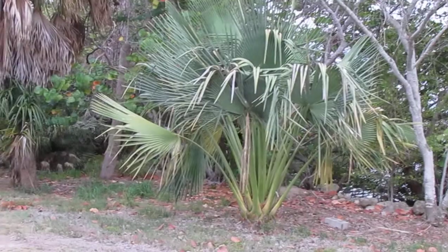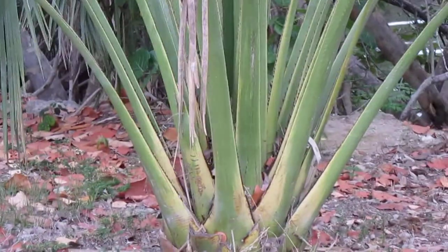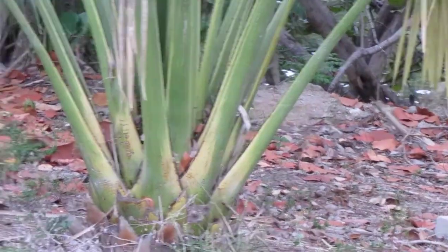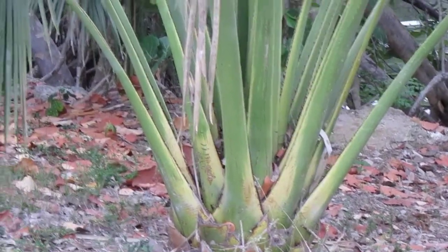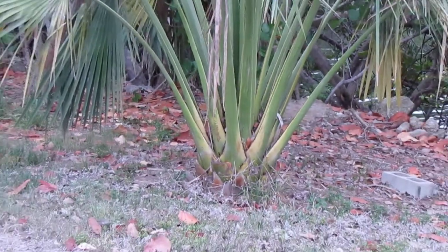So if we come up here, or I'll just zoom in thanks to this lovely camera, you can see that it grows all these massive leaves up almost like a volcano, and it's really amazing. It has armed petioles, meaning there's teeth on them, and they're actually pretty tough. You don't want to run your hand across them, you will cut yourself. There's actually a second one. Let's come out here a little bit.